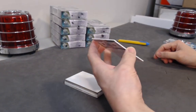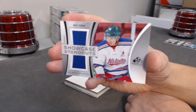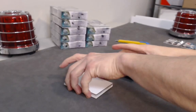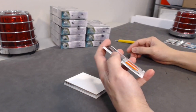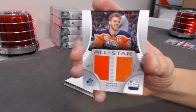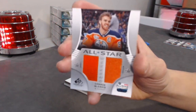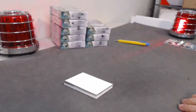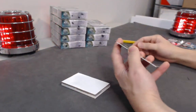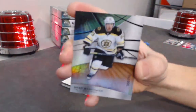Bid on Pietrangelo. All right, showcase standouts. We have Matt Dumba. All right, all-star jersey, dual jersey. We have a banner and jersey. Not sure who this guy is, but... Connor McDavid, banner jersey. All-Stars. All right, we have a base card out of 110, Brad Marchand.